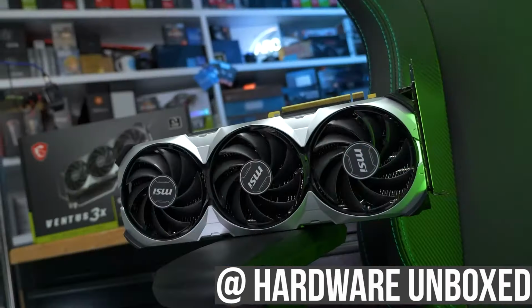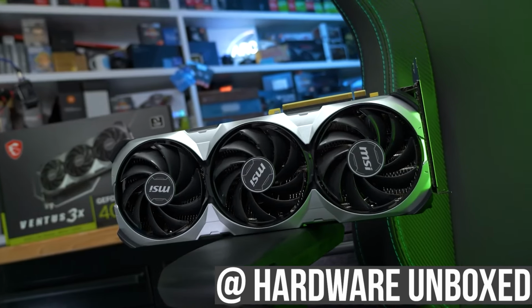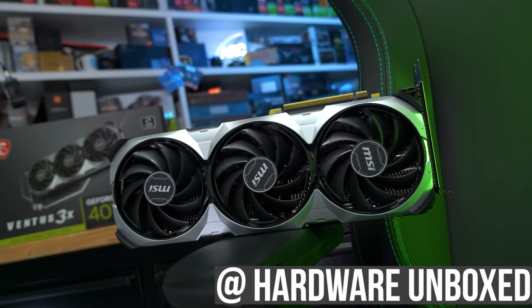No, but it's a really good upgrade if you want to get a sub $800 GPU, and in my opinion this is one of the best PC builds that you can have right now.